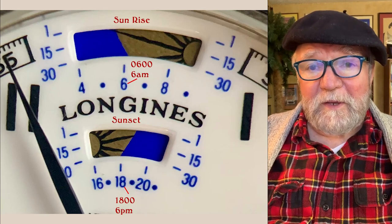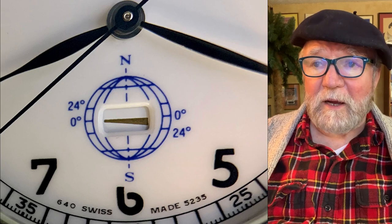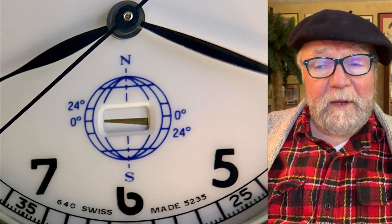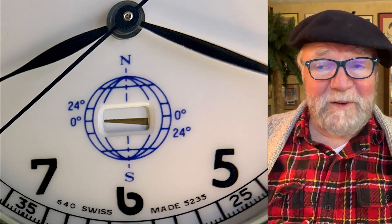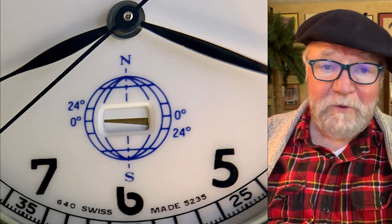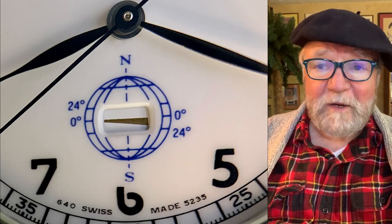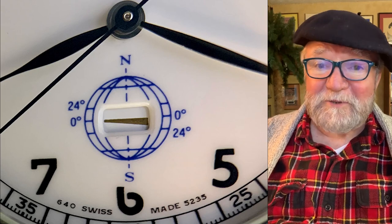Now, there's another indicator on it at the bottom, right above 6 o'clock. It's got some line that keeps changing over time. And again, I don't know what it's for. I have no idea. There's no documentation on it. But it's sort of fun.